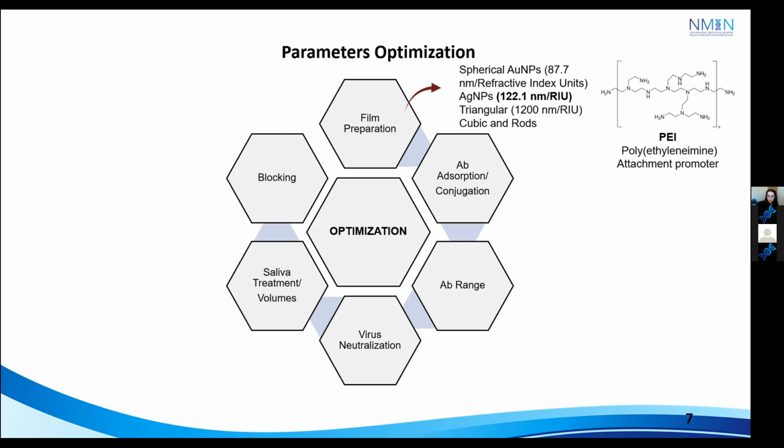Then triangular nanoparticles have a very good sensitivity, and I was able to make good films of them, but when I was doing the next steps, it was degrading. So I had just two candidates that worked well. Both are spherical. One is gold nanoparticles and the other one silver nanoparticles. And between them, silver nanoparticles had the better nanometer per refractive index units.